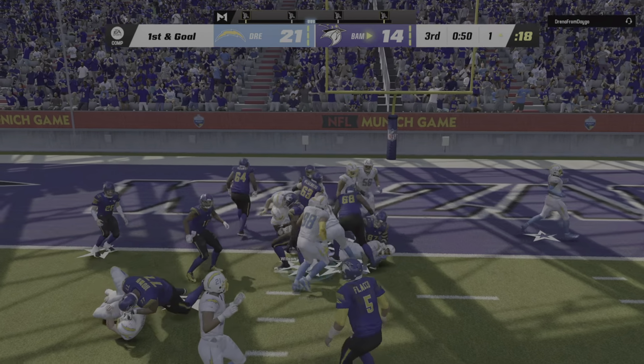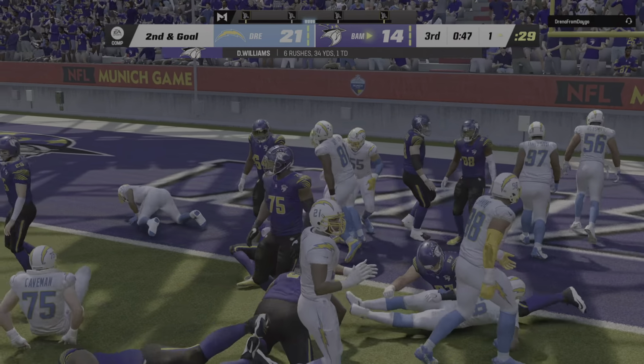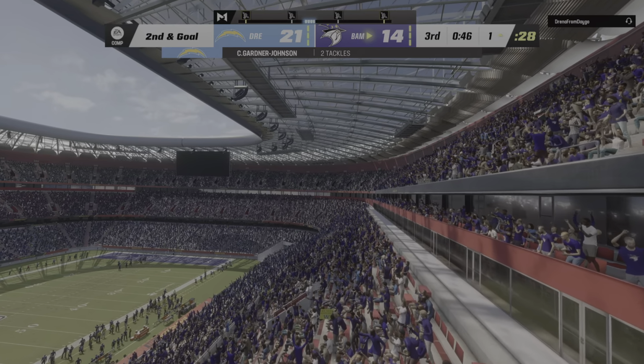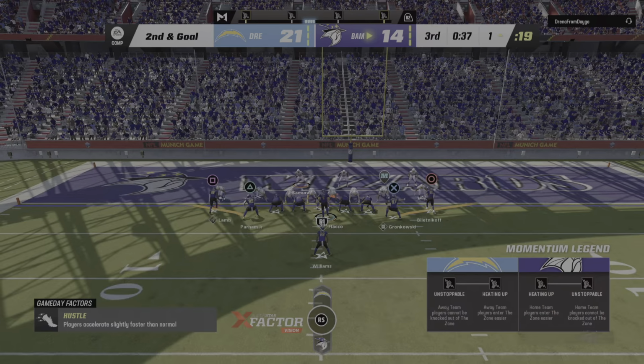With Williams. And no signal yet. I don't think he got in. He didn't. They'll mark him at the one. Call it no gain, and it's going to be second and goal.